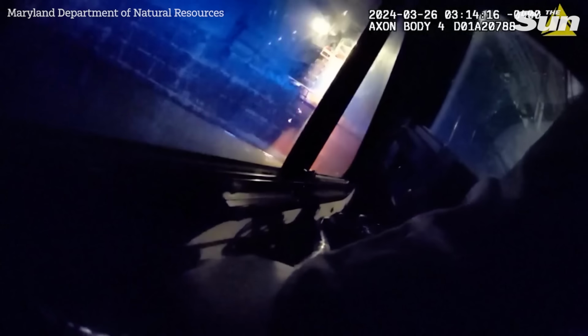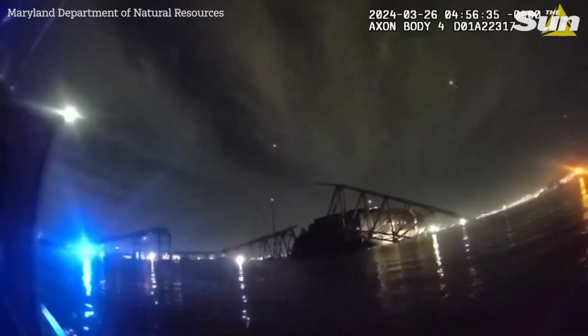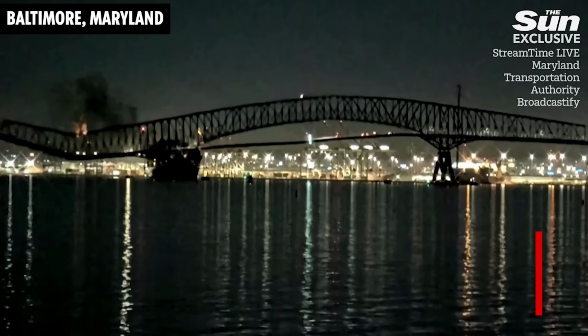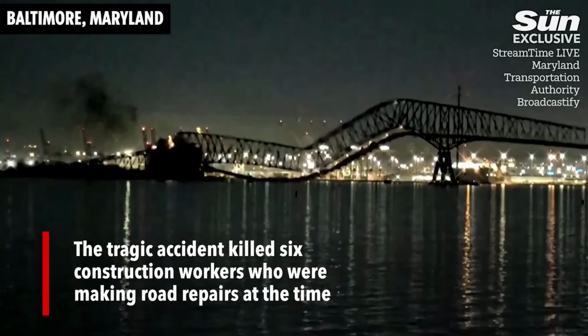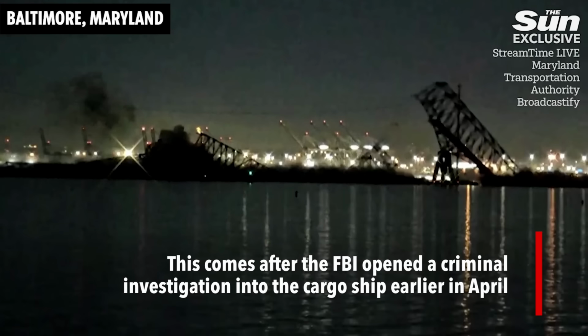Is anybody hurt? One subject has a minor hand injury. C-13 dispatch, the whole bridge just fell down. Everybody, the whole bridge just collapsed.